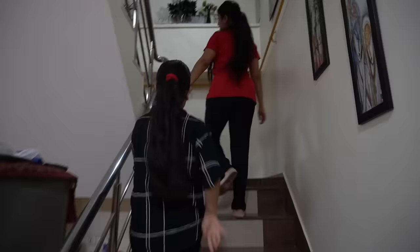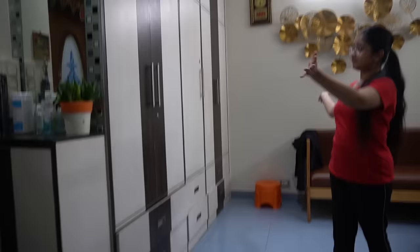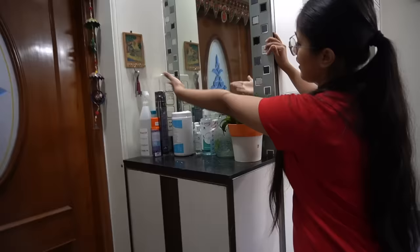Let's jump straight up to first floor. And here we come to the first floor. Okay, so this is the first floor lobby. Here we have a few sofas, table, some eating and drinking items, a whole big cupboard attached to the wall, which has mama's and dad's wardrobe, and we have this small mirror kept right here, and this is a shoe rack and a few cute plants, and these are a few cleaners.